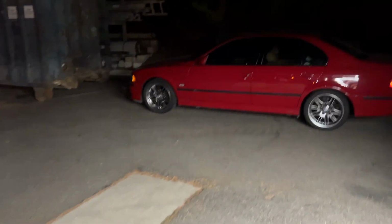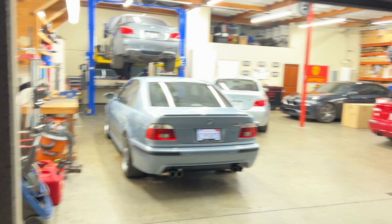So coming up on the end of Thursday, it's about 8 o'clock. I've gotten as much done as I can today. I've got a ton of cars to move in. Another one on the side, another one out front.